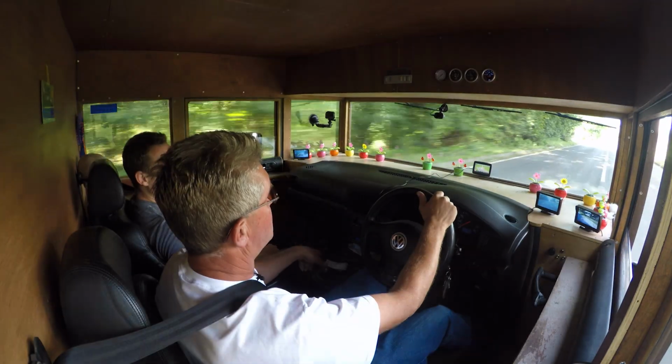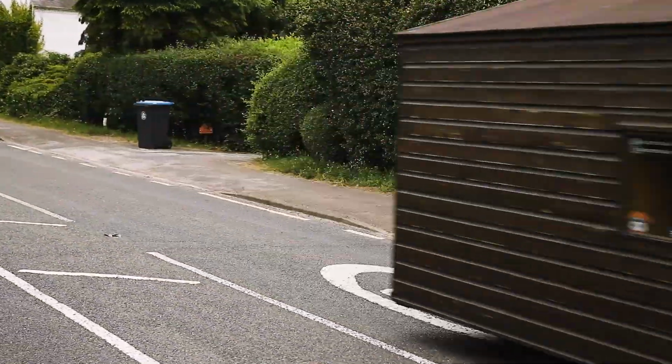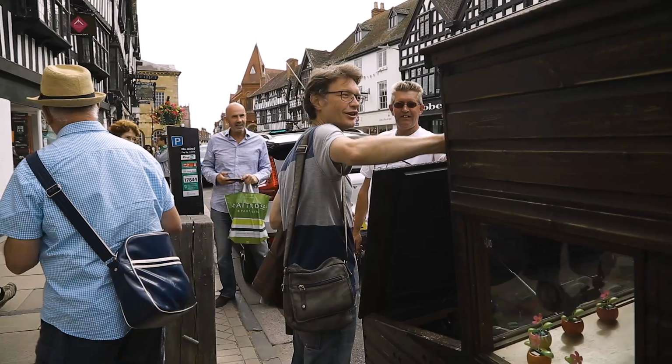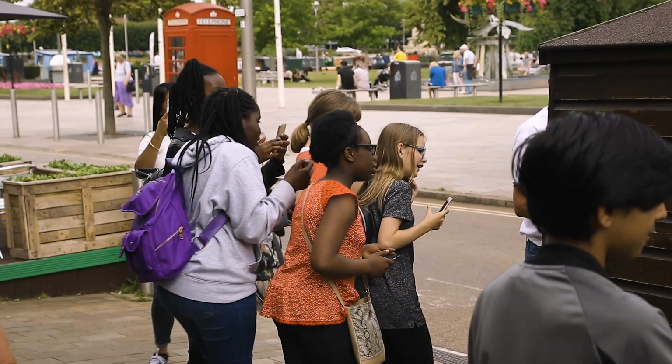Bloody hell! Christ on a bike. When you first see it, it's just a shed, you know, what is it? You would never, ever in a million years expect there to be an RS4 V8 in there. When I go to events, I try and spend time with it, talking to the people. So there you go, straight from the horse's mouth.